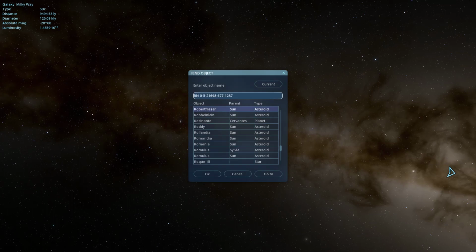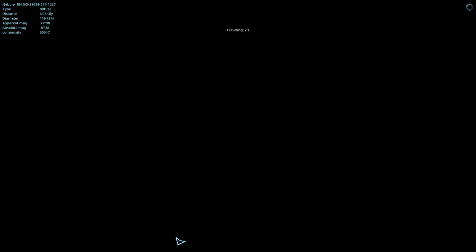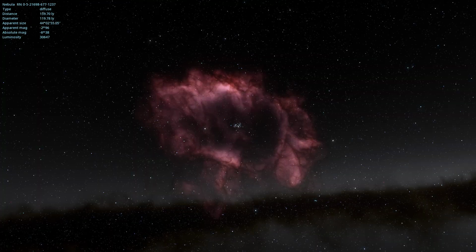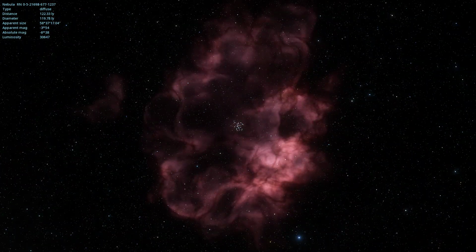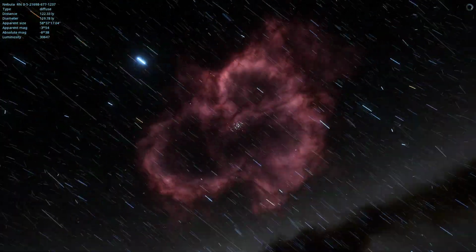First off, this place. Does it exist? It does this time. Apparently there was an update, which is what killed a few of the other recommendations. But this one totally worked. And it is a nebula. Kind of a diffuse nebula. Oh yeah, diffuse up there. Not quite an emission nebula.